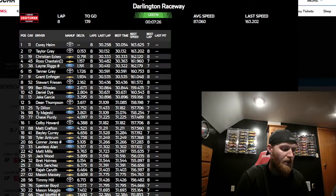19-year-old Taylor Gray is still searching for his first career truck win. This is his 41st career start tonight and his 2nd full-time season in trucks.